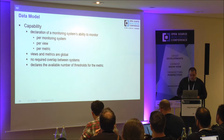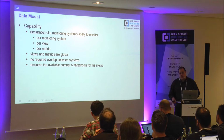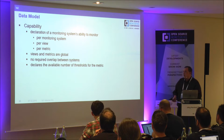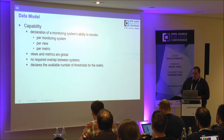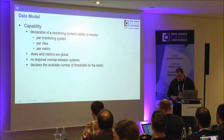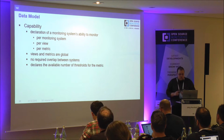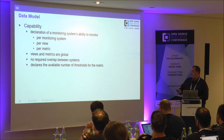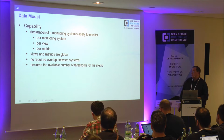arbitrary modeling of what you need in terms of information at every point of the tree. Then we come to capabilities. So we want to support arbitrary numbers of monitoring systems, but monitoring systems don't all support the same things. There's a huge overlap, but some edge cases are different. So we say every attached monitoring system has to declare its capabilities. Those are per monitoring system, per view, and per metric. So one monitoring system can say, I can monitor IPMI something over the management network. Another monitoring system can say, I can monitor ping latency over the internal production network, and another one can say, I can monitor SSL certificate validity over the production external network.